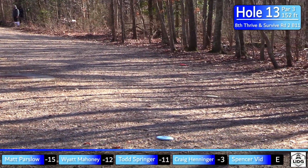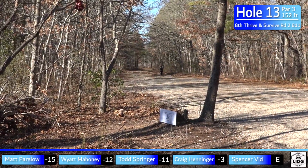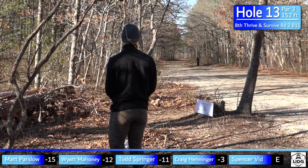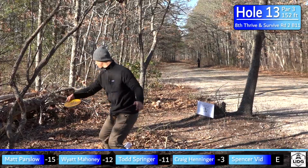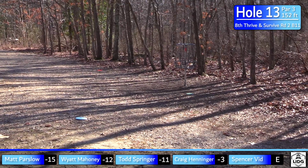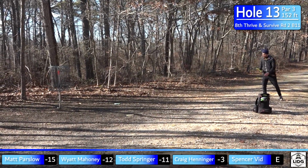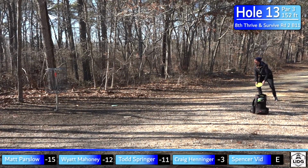Slide. Oh. Craig loves that forehand. It's a solid approach. See if Spencer redeems himself off hole 12 here. Wyatt. Ooh. Yeah, he's there. I'm sorry, I had a hard time seeing the basket, actually. That really threw me for a loop watching it. But yeah, he's probably about 10 feet, a little obstructed, but he'll have a look.